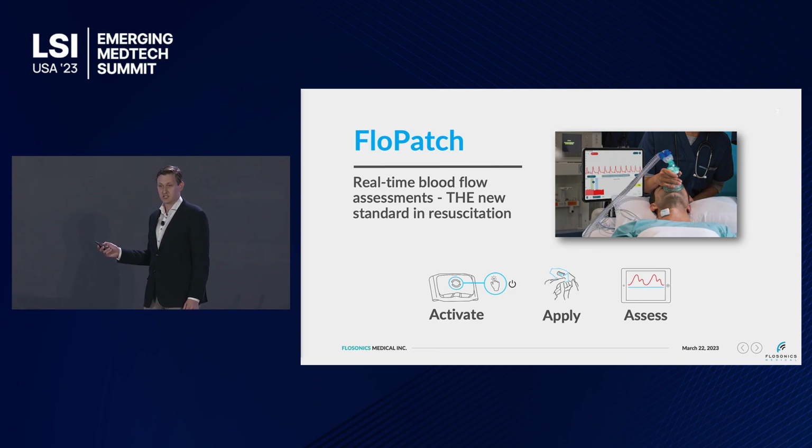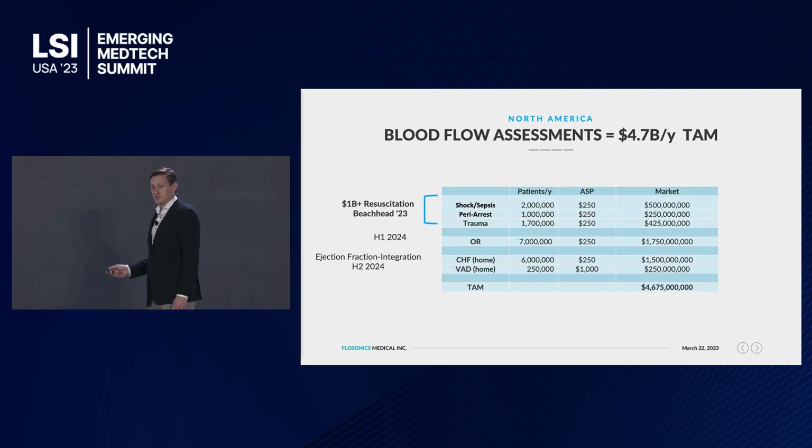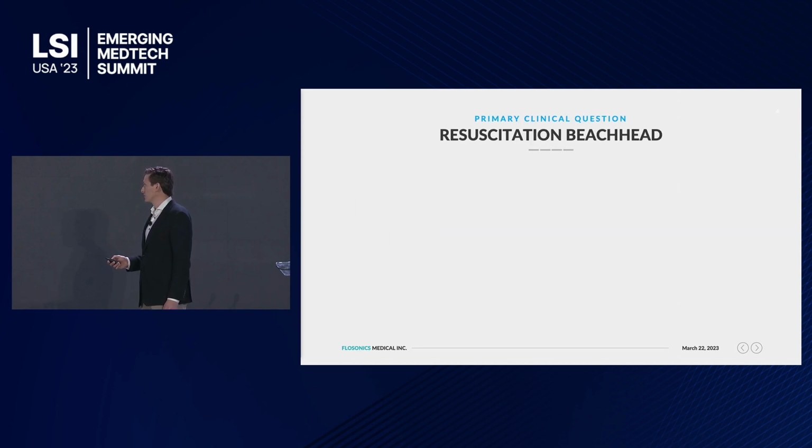We're targeting resuscitation as our beachhead market, and we're currently commercializing the technology. As you can imagine, blood flow assessments target many large and important verticals. Combining sepsis, peri-arrest, and trauma, we estimate around 4.7 million patients a year could benefit from FlowPatch assessments. That's roughly a $1 billion total addressable market in our beachhead. And compelling clinical unmet needs also exist in the operating room and outpatient heart failure management, which together combine for a North American total addressable market of $4.7 billion per year.